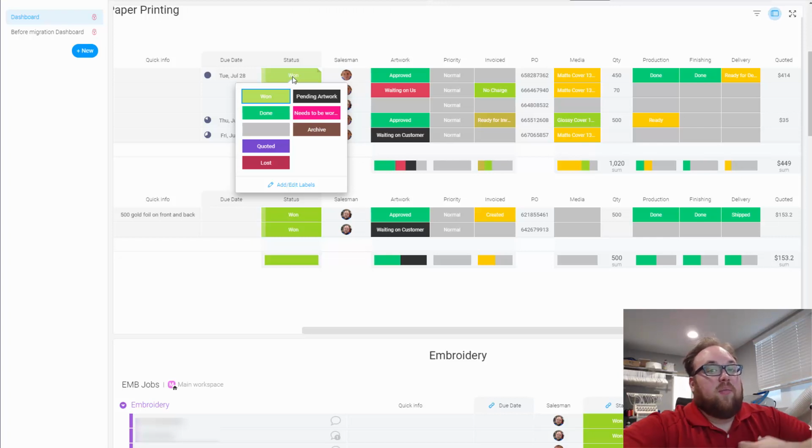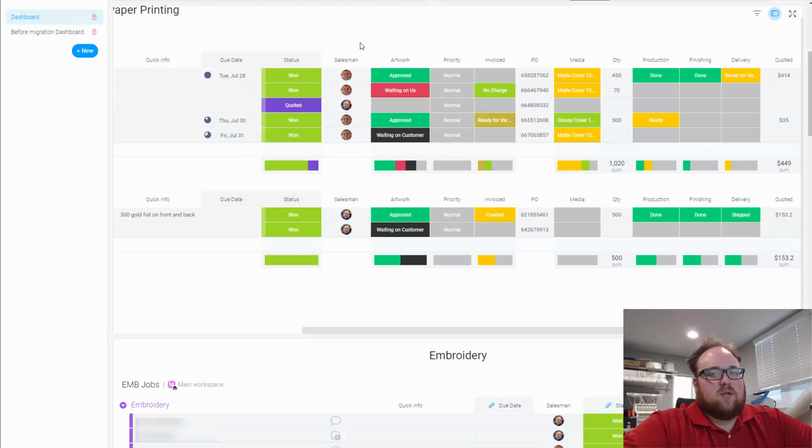So that way, if I get something in my email, I can come in and put it as quoted. So that way I know that it's here, I know that I need to follow up with it, or if I know I need to quote it, then I can have it be needs to be worked on, or if it's 1 and we're doing the job, then I'll mark it as 1. We then mark the salesperson because that's how automations are triggered based off of who the salesperson is.